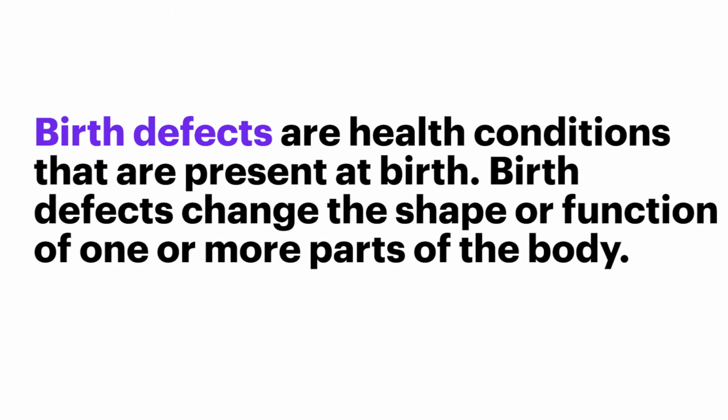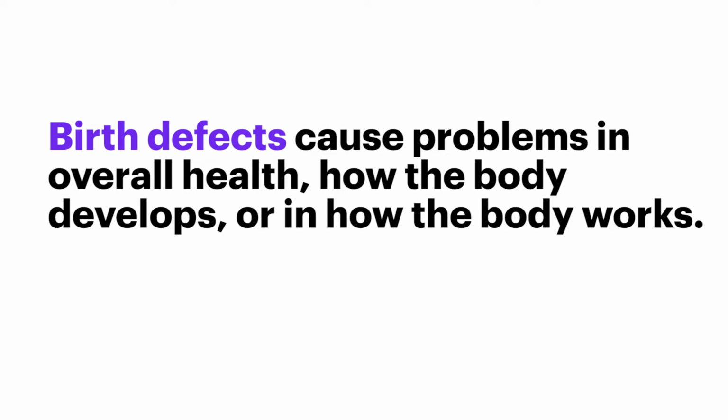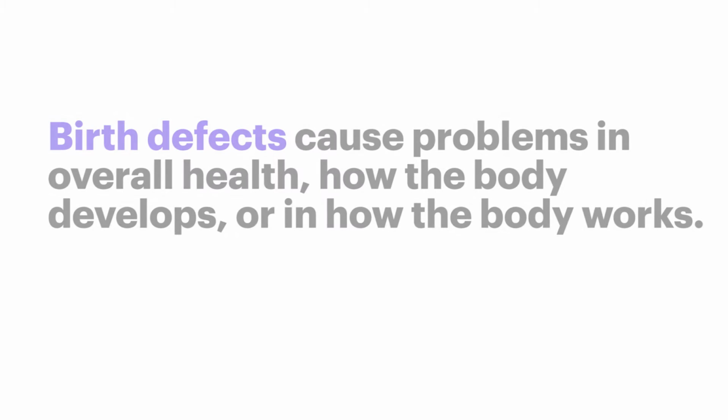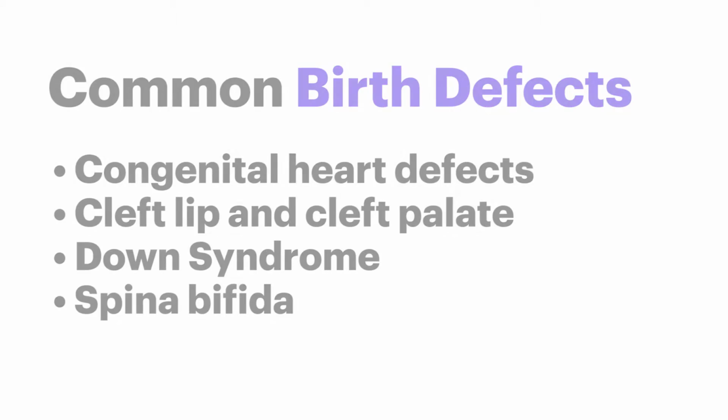As the name indicates, birth defects are health conditions that are present at birth. Birth defects change the shape or function of one or more parts of the body. Birth defects cause problems in overall health, how the body develops, or in how the body works. The most common birth defects are congenital heart defects, cleft lip and cleft palate, Down syndrome, and spina bifida.